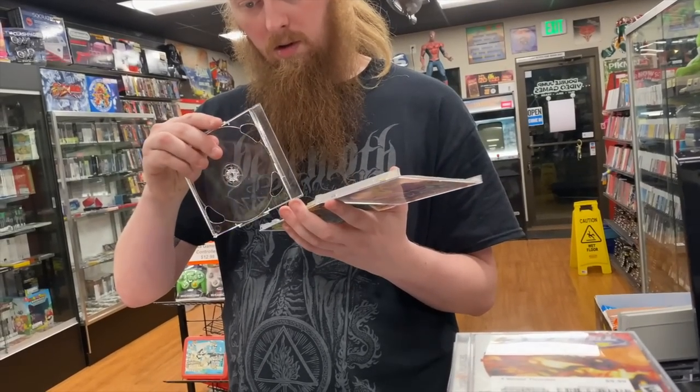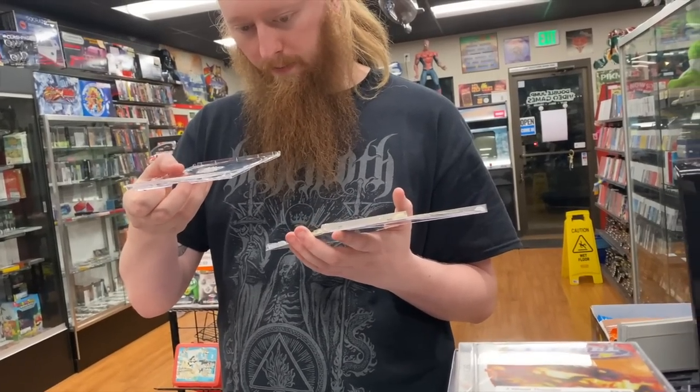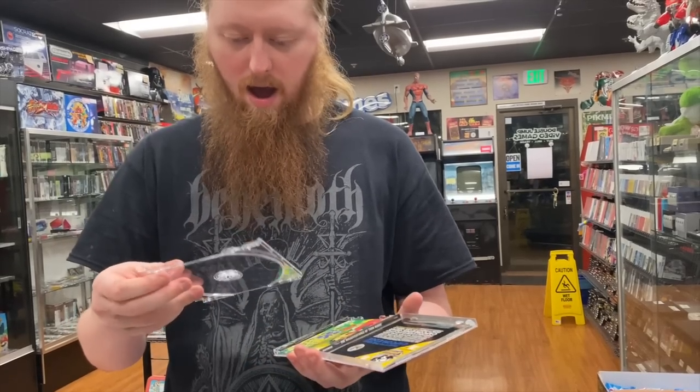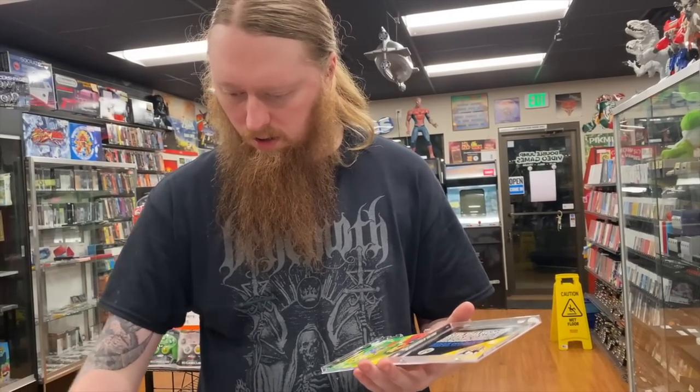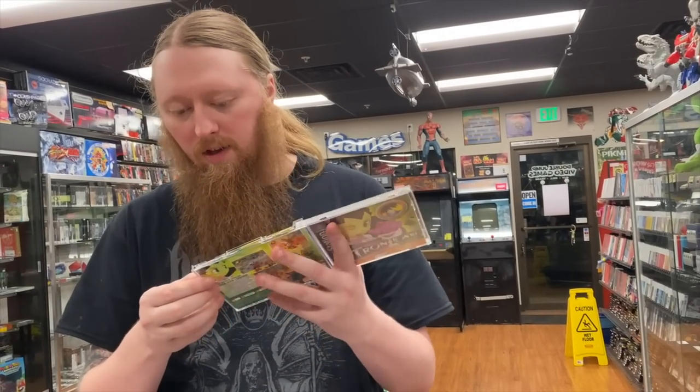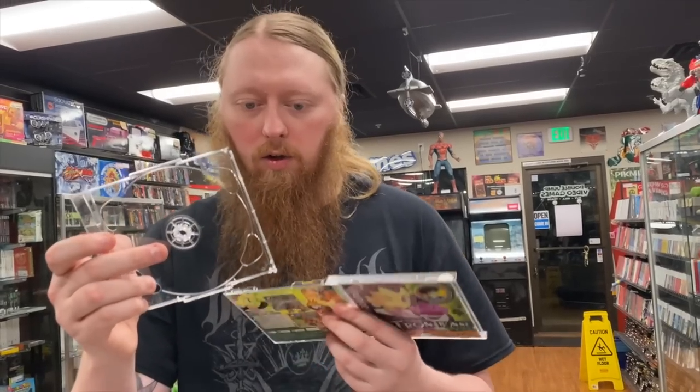That's like the Resident Evil game for Dreamcast. Yeah, but I can't remember exactly. I don't think this is the original one. Yeah, this is cracked. It's missing the little corner piece there, so this doesn't stay in here the way it's supposed to. This is technically still complete. It's just the case is not perfect, which is not a huge deal. There's plenty of cases like this for PS1. I could always swap it with another game.